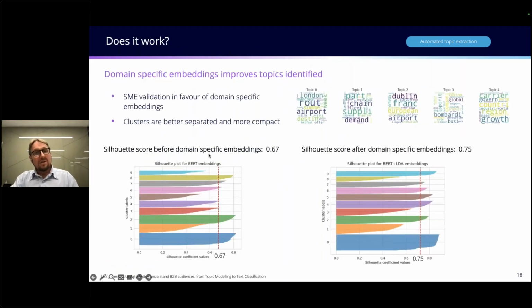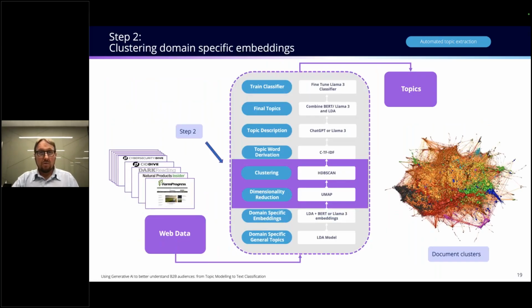Then we looked at the results that this method generated. Again, we asked our subject matter experts, before joining the LDA with the BERT embeddings and after, do the topics look better or worse? And they were in favor of the more domain specific topics. Also, if you look at clustering internal metrics such as the silhouette score, a higher score closer to 1 is better. If you look at the silhouette score for the clusters of topics for BERT and LDA, you get a higher score, 0.767, compared to 0.75 if you only use the BERT embedding. So it definitely did seem as if the domain-specific embeddings were working.